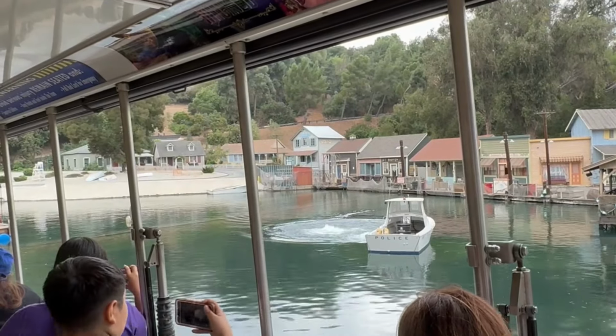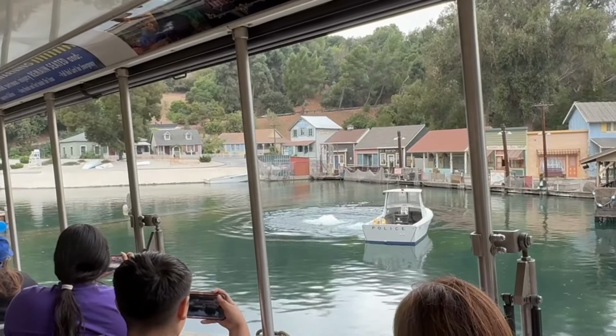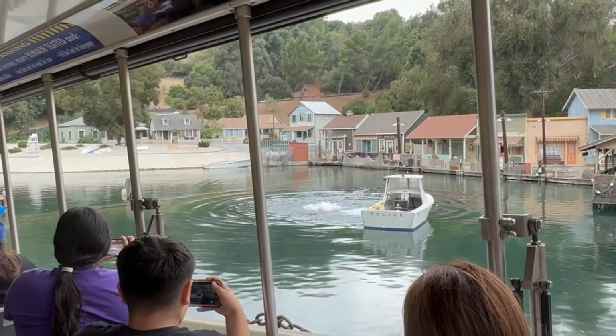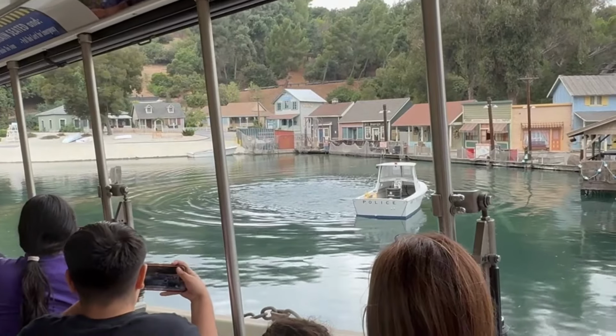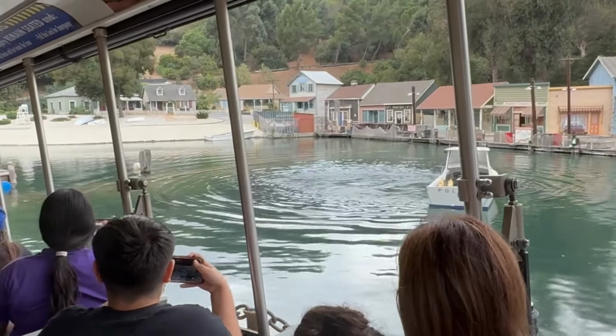Someone screaming in the water. I think the shark might be eating somebody. Yeah, look at that. Ew. We're totally safe from any sharks though, but just to be extra cautious, we're gonna get behind these gasoline tanks.